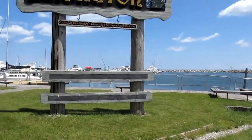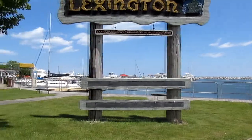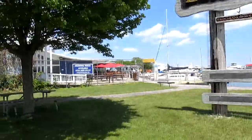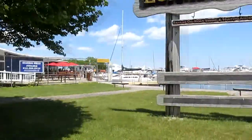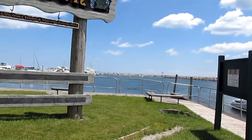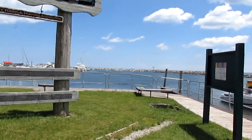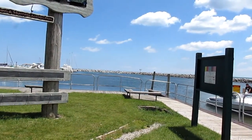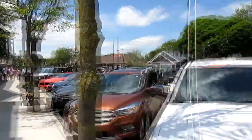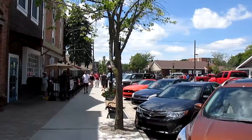We'll come back over to Lake Huron a little bit on the side of the marina, because there's a little walkway over at the park nearby, which will take us out over there. So almost do like a large semicircle. So we're gonna head into the main part of the village first. So we're just gonna go that way. And here we are in downtown Lexington, and there are a lot of people out and about today. So let's go take a walk around.